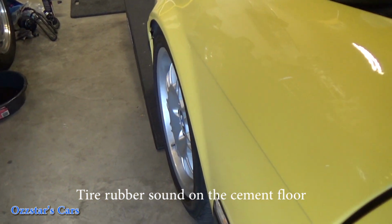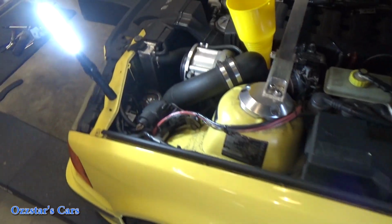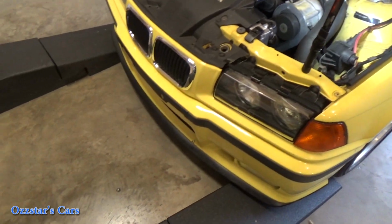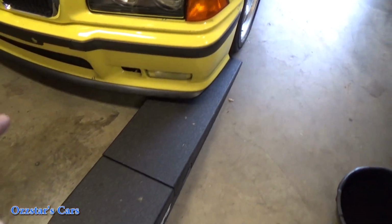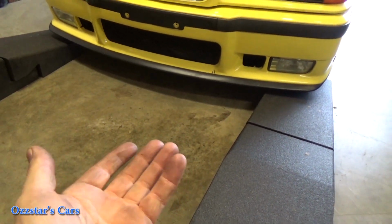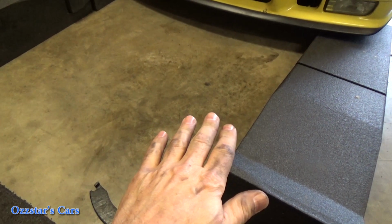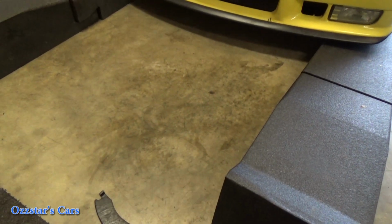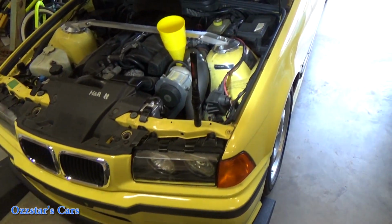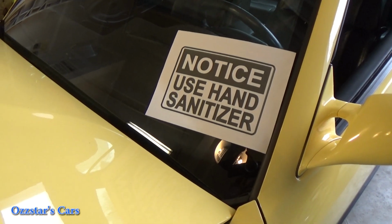I probably did this 5 or 6 times, and what we'll do now is I'll let this idle for a little bit, let it warm up. I'm going to pull it back up on the ramps because it's so low, it's very hard to see under the car. So I'll bring it up. I wipe down the area here so it's clean, and I'll let it sit for a little bit, and I'm going to check for leaks at all the fittings, and hopefully everything looks good. And remember, don't forget to use your hand sanitizer.